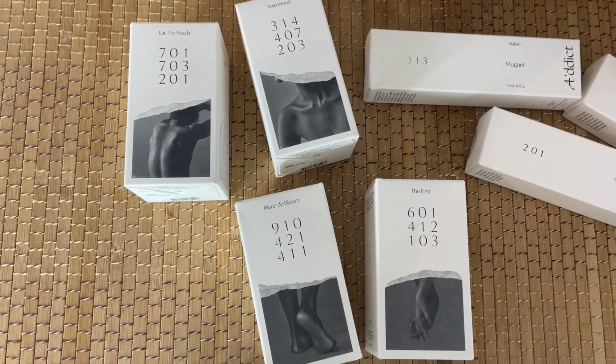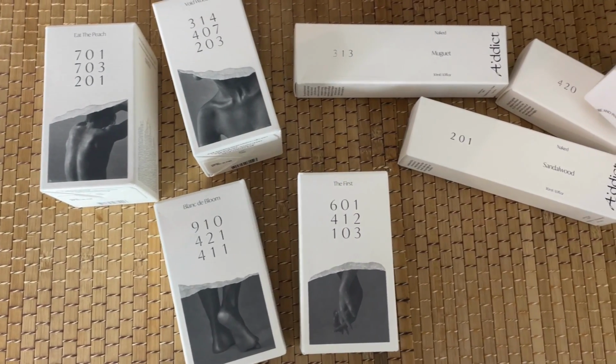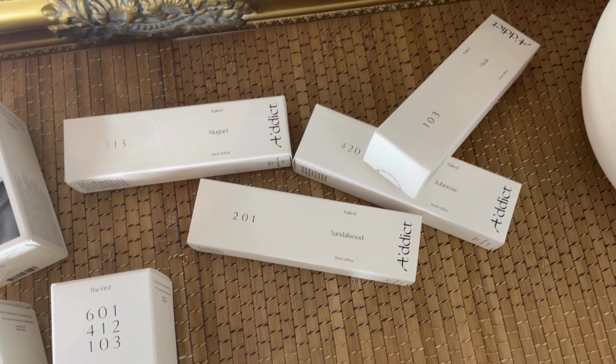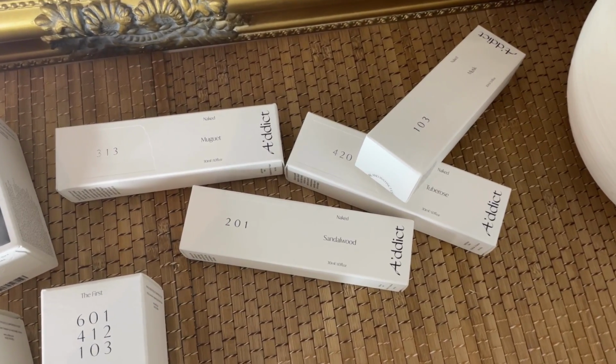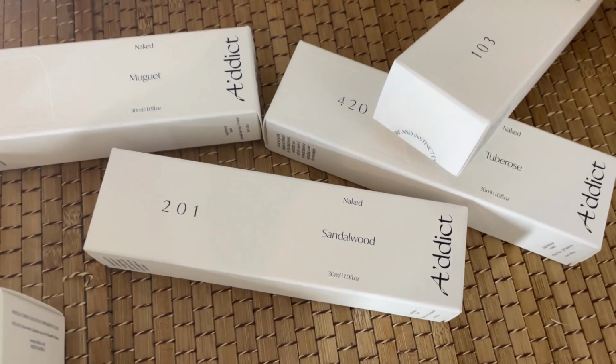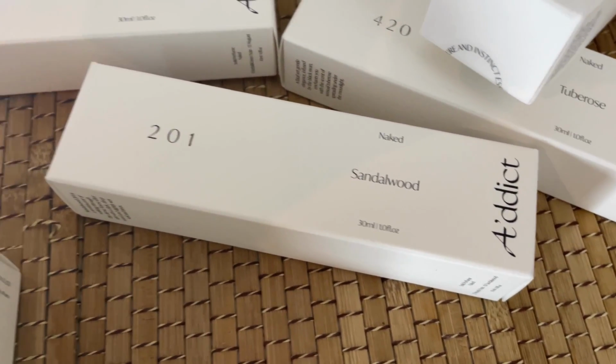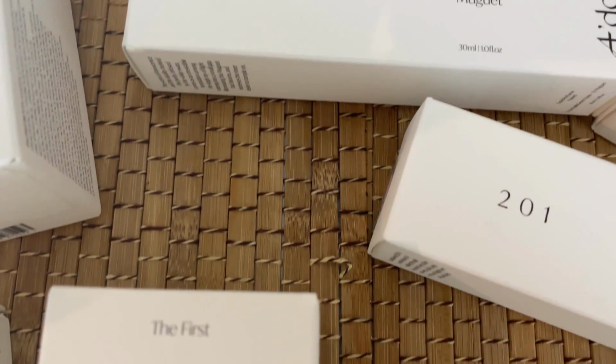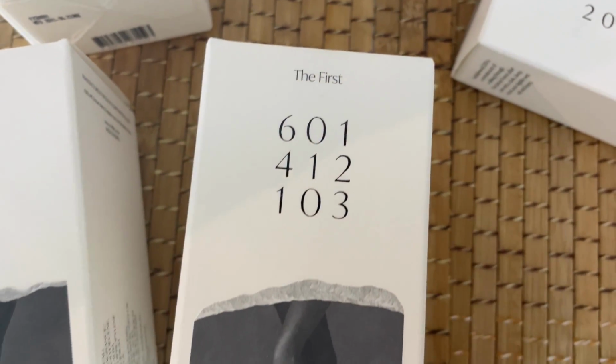Alright guys, so that is it when it comes to the review of all fragrances, and now stay tuned because I have a couple of very important announcements. But in general, I highly recommend this brand. This is such a great concept. This is such a great idea for you to explore layering for the first time, or if you are already experienced, you can find your own signature scent that is unlike any other on the market.